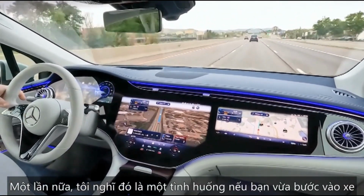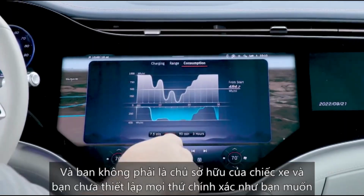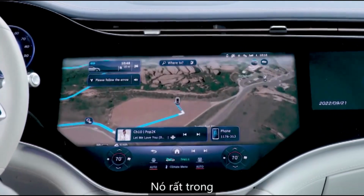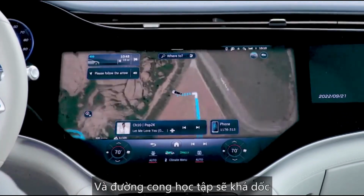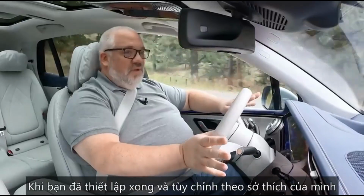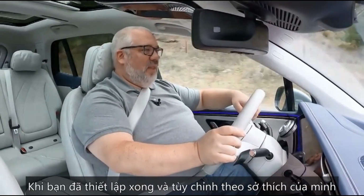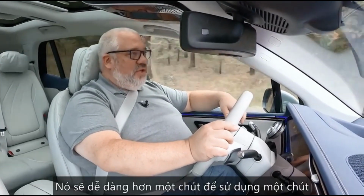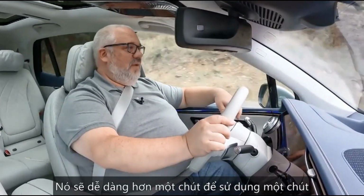Again, I think it's a situation where if you're just getting into the car and you're not an owner of the vehicle and you haven't already set everything up exactly as you want it, it's very intimidating. And the learning curve is going to be rather steep to try and figure out how all of this works. Once you do get it set up and customized to your liking, probably with the help of your Mercedes-Benz friendly dealer, it should be a little bit easier to use and a little bit easier to tolerate.